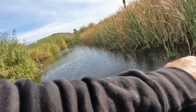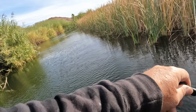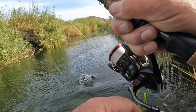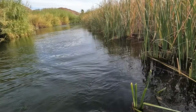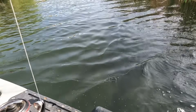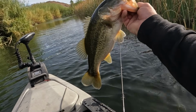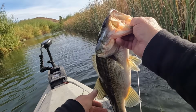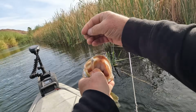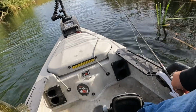Oh yeah. Stay out of those bushes. Stay out of there. Yeah. Give me your lip. Beauty. 1/16 ice right there. Nice bass. Get a picture of this one.